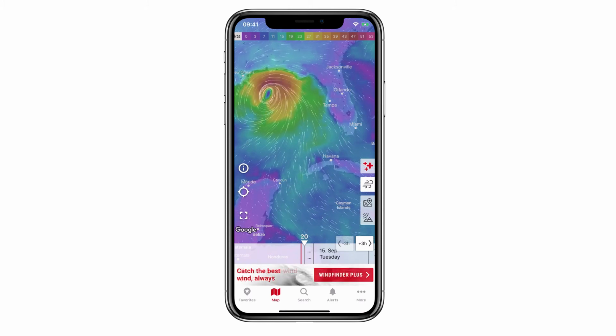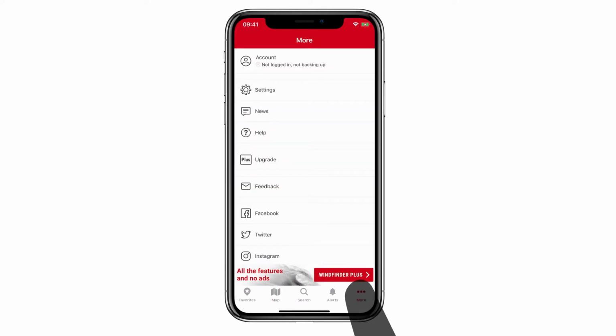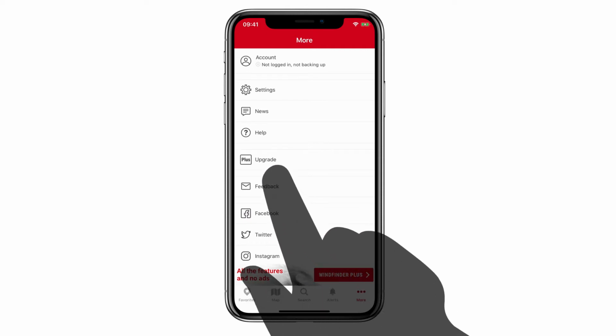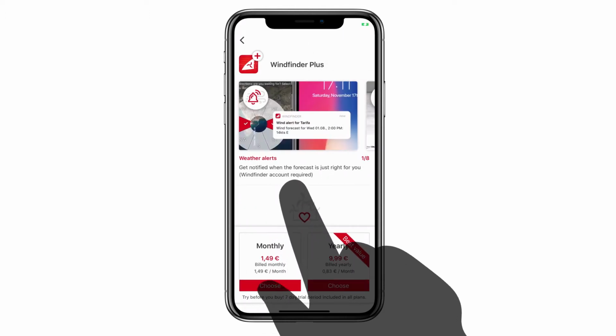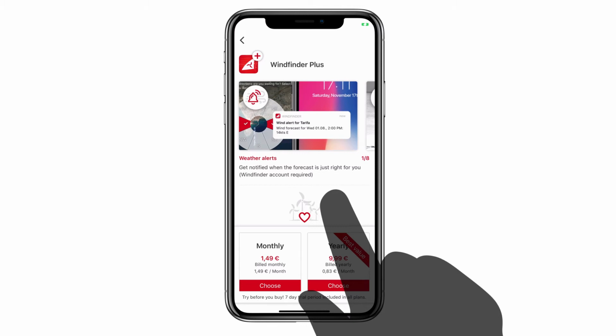To see the benefits of Windfinder Plus, tap on More in the bottom menu bar, and then on Upgrade. Now tap on Upgrade to Windfinder Plus. Here is a list of some Windfinder Plus benefits.